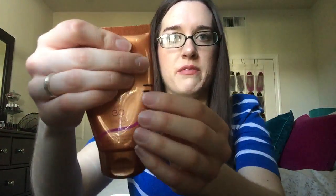And then finally for skincare, I have my sunscreen. This is the Kiko Photo Age Sunscreen Cream, and it's SPF 30.